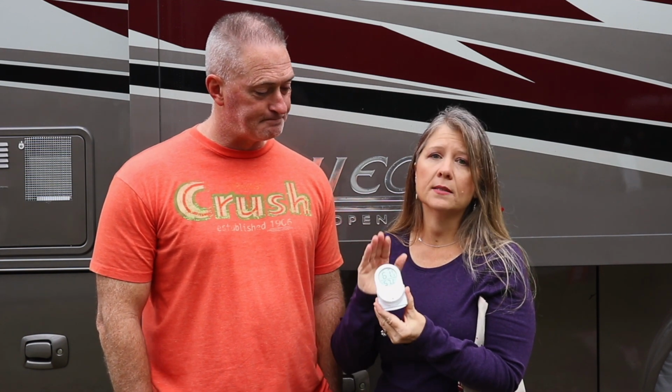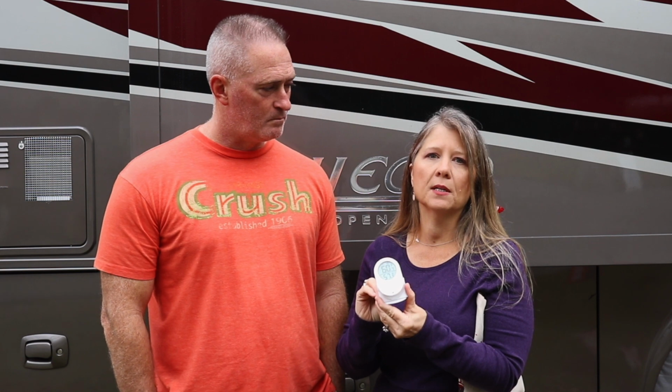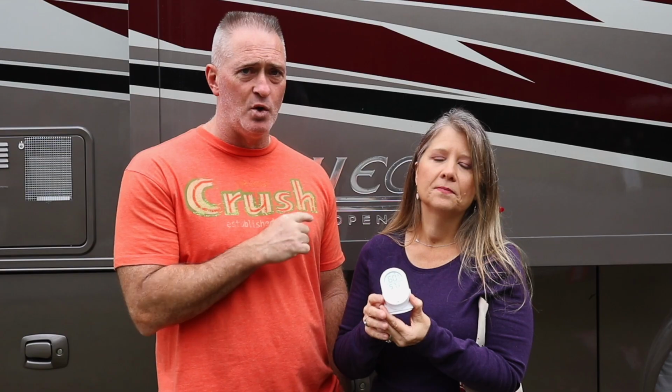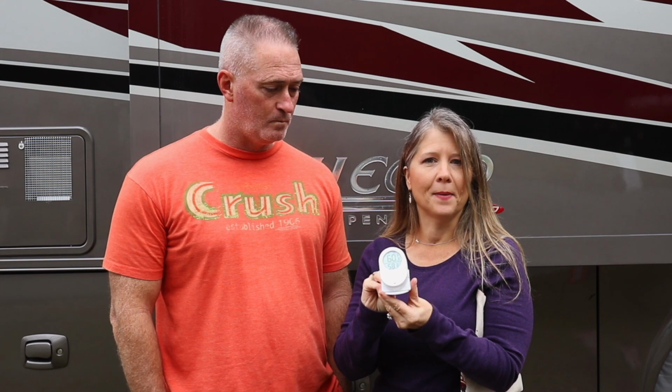Now there are a lot of temperature monitors online that you can get from Amazon and other places, but we chose this one initially because there was not a monthly service fee attached to it. That's the best part. As long as you have Wi-Fi, this thing will read the temperatures inside your RV. And with the app that you download on your phone, you can monitor it when you're away. That's why we love this one. We've been using it for over a year now and have not had a lick of trouble with it. And as you can see, it's small, it's compact, so it's perfect for a gift for an RVer.